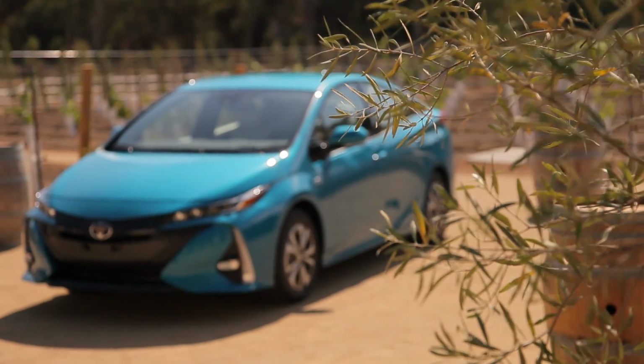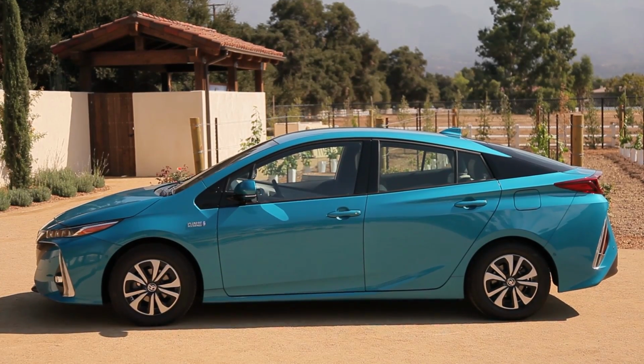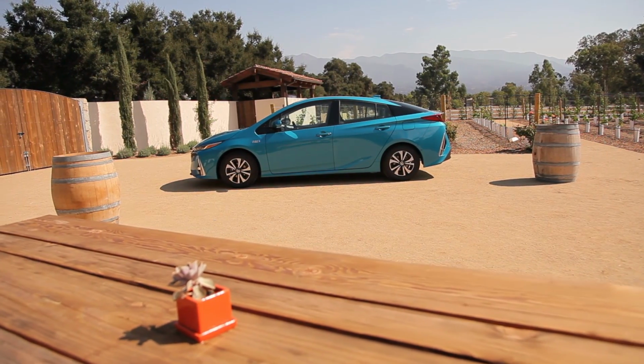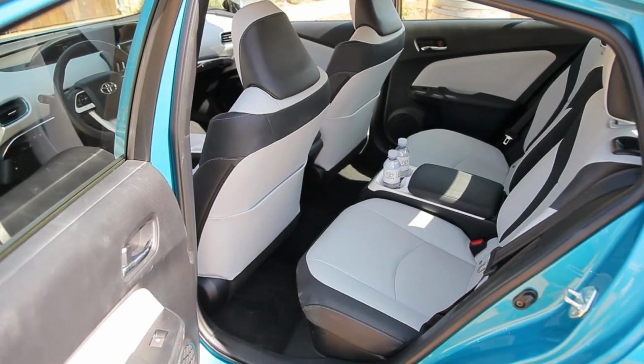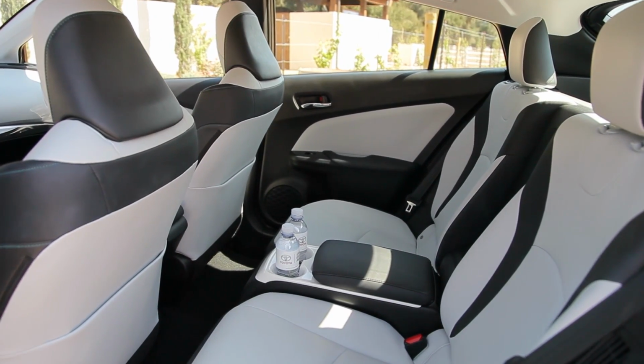We think the Prime is definitely better looking than the regular hybrid Prius, whose design is, frankly, more than a little bizarre. Toyota has done a lot of restyling to turn the Prius into the Prime. In part, that's because the plug-in model is 4 inches longer to accommodate the 8.8 kilowatt-hour battery pack that sits under the rear seat and load bay.